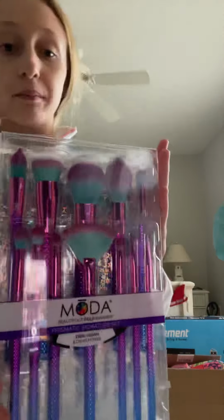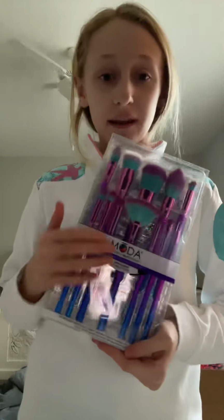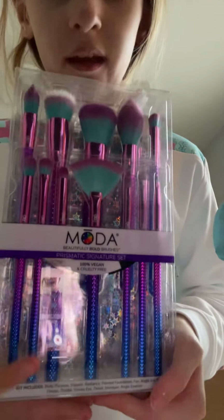But next, I don't have many makeup brushes, so thank you, Mom, for getting this for me. They're mermaid pattern makeup brushes.